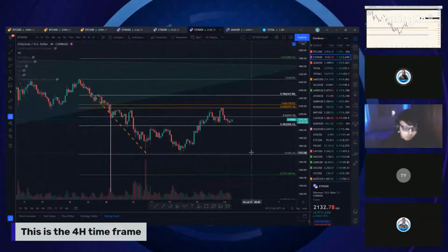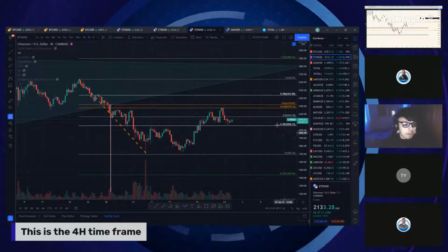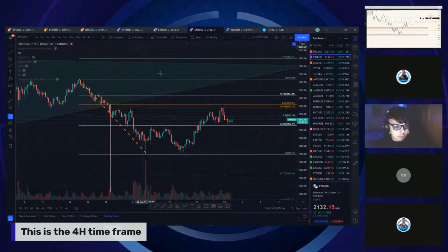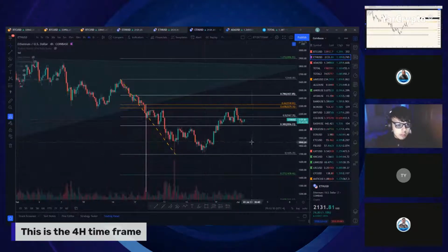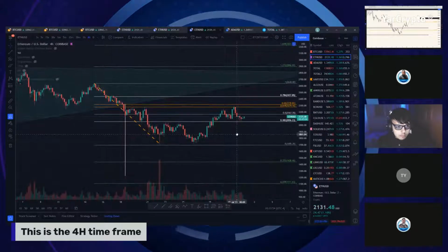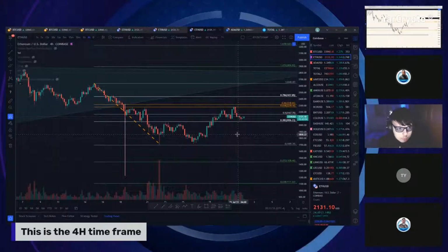And overall, when Ethereum was doing really well before, Bitcoin was doing bad, and then Bitcoin was doing well. Now, it's just been somewhat of an inverse correlation, I feel like, with Bitcoin and Ethereum in the most recent, I guess you could say, couple of weeks.